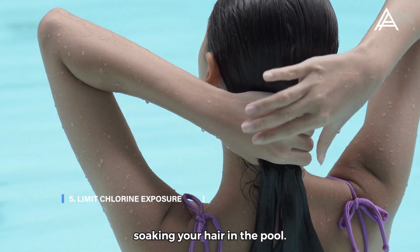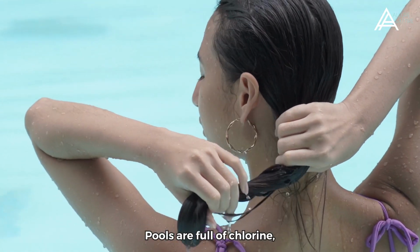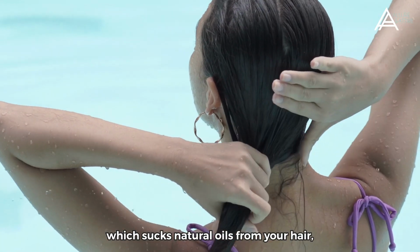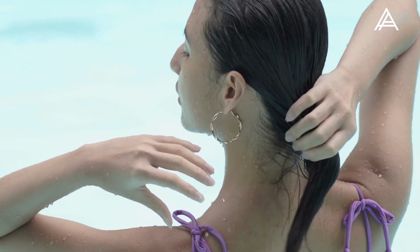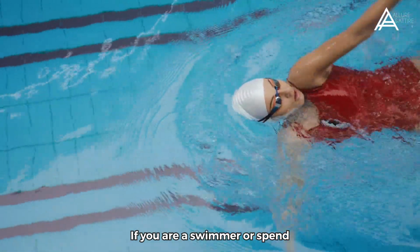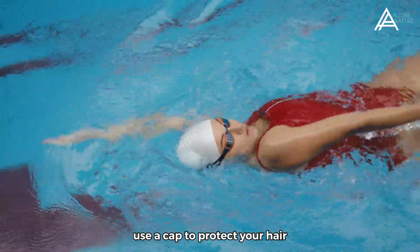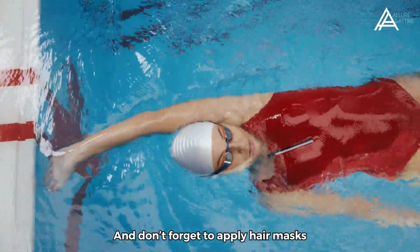Number 5. Limit chlorine exposure. Limit soaking your hair in the pool. Pools are full of chlorine, which sucks natural oils from your hair, leaving it dry, rough, and damaged. If you are a swimmer or spend lots of time with your hair in the water, use a cap to protect your hair against chlorine, and don't forget to apply hair masks afterward.